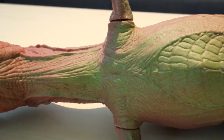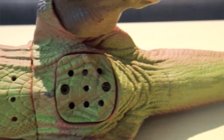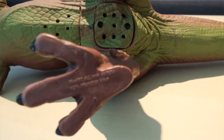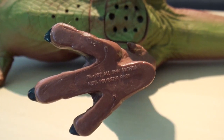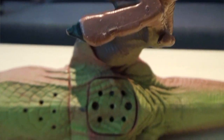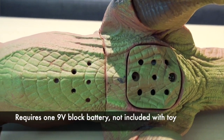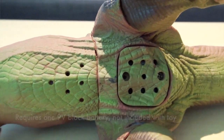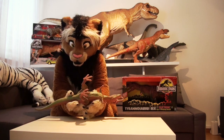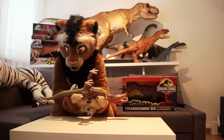And take a look at these scales right underneath the torso. You can see the speaker holes as well. That's really nice that they placed the speaker on the underside where it's not too distracting. Just right next to it is the battery compartment, secured with a crosshead screwdriver, and it contains a 9-volt block battery for the sounds. You do not see 9-volt batteries in today's toys anymore, but back then it was quite common. But luckily you can still easily get block batteries anywhere where batteries are sold.